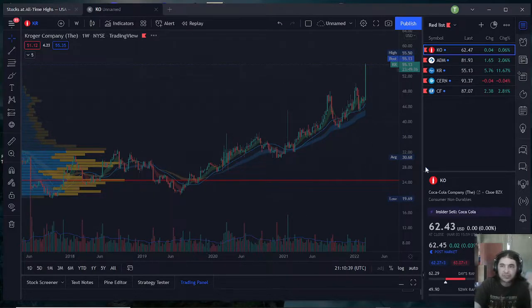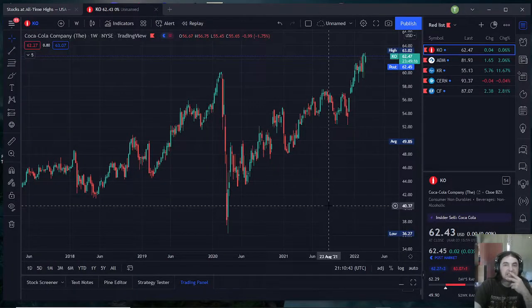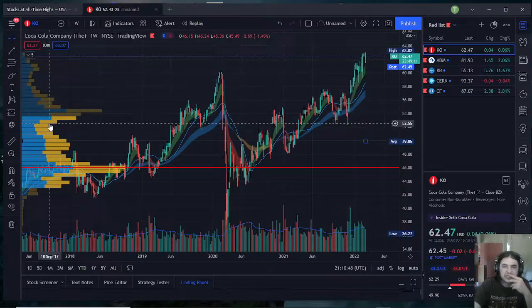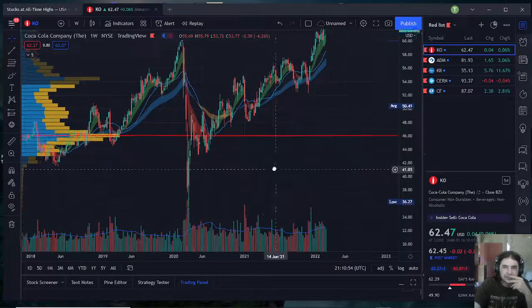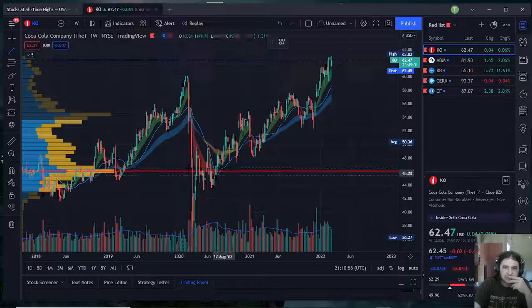I guess we could start with Kroger. That was the chart that was up, but that's okay. All right, here I am on the weekly. I'll load up all my data. There you go. Got my volume profile over here. All right, so this is the COVID drop. We are seeing a very, very big bull trend.